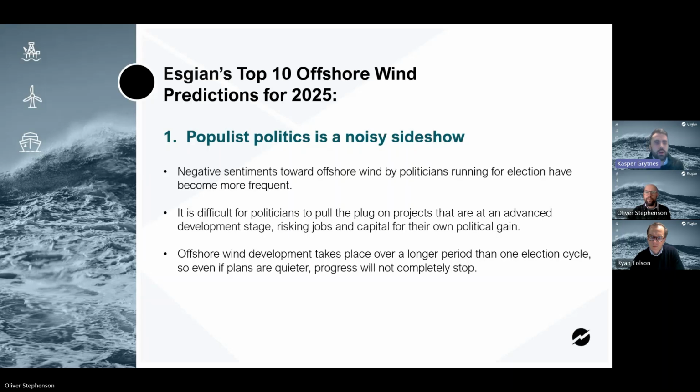The language we are seeing more of against offshore wind is used to win over voters with projects affecting their local areas. It is, though, a bit more difficult to pull the plug on projects that are already at an advanced stage, where a company has made large investments and there is a risk that the halt will lead to the loss of local jobs. So, some of the negative claims might be, for the most part, noise.